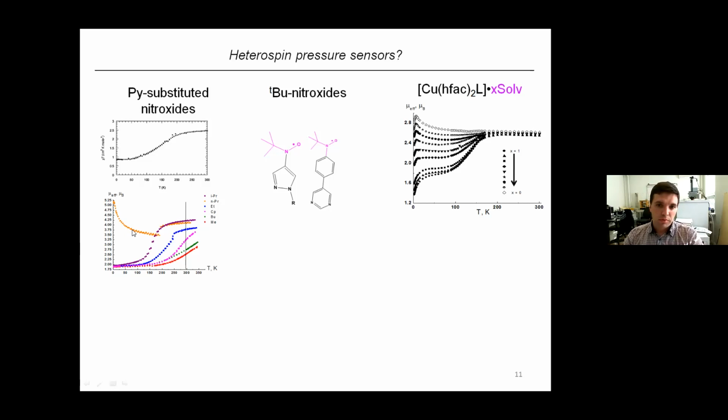First of all, a problem with pyridyl substituted nitroxides is sometimes gradual transitions or a high temperature of the transitions. At high temperature, the sensitivity of SQUID magnetometers is low due to the Curie law. For the tert-butyl nitroxides, there is a low stability of the radicals, and of the complexes with these radicals. Some examples of low stability of these complexes you could see yesterday in the presentation of Irina Golomolzina and Professor Galina Romanenko.